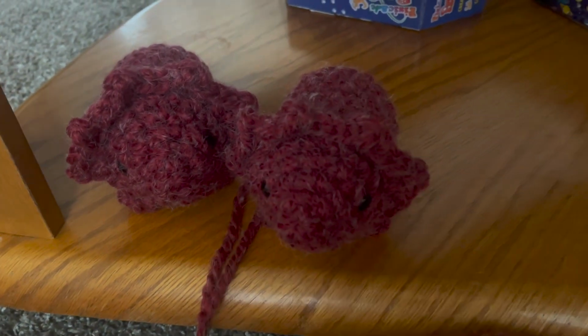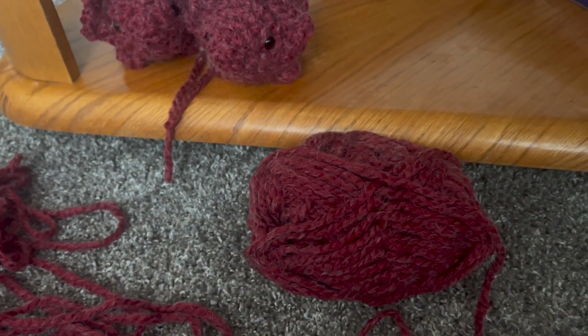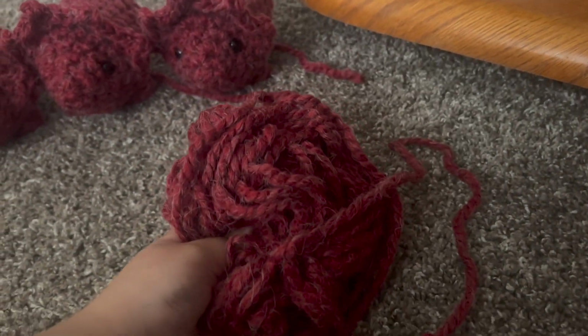You can kind of see like a halo, but I do like this yarn. I think it's really pretty, and this is the last skein that I have of this, so let's see if we can get a 3rd triceratops from it. I got 3 super cute triceratops, and I do have a little bit left over.